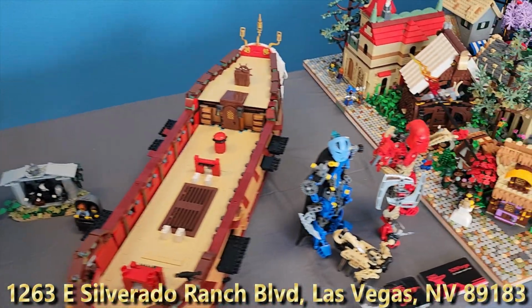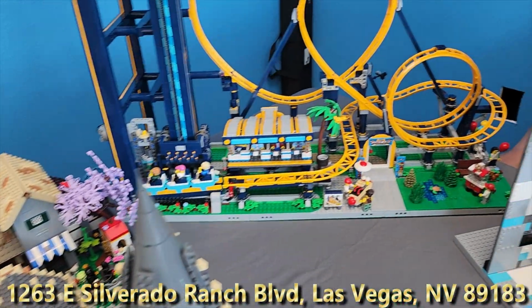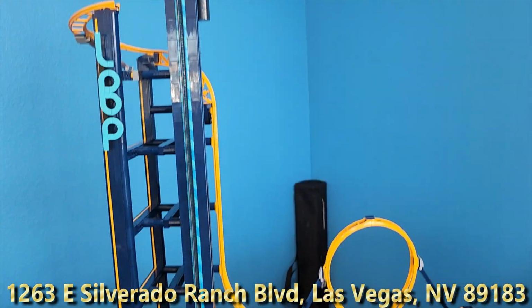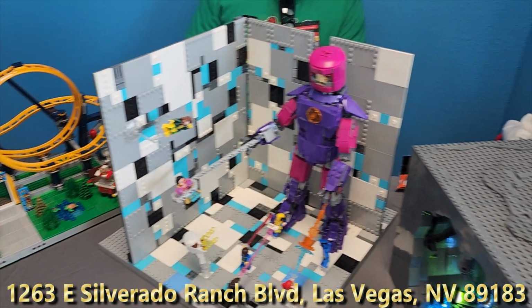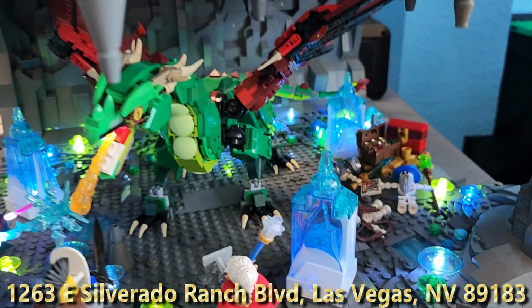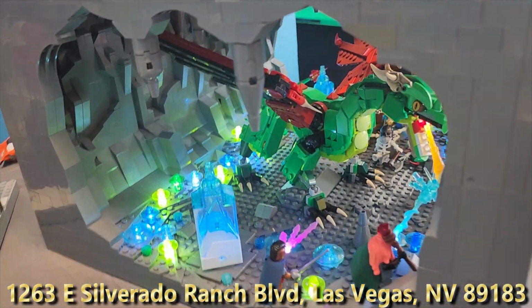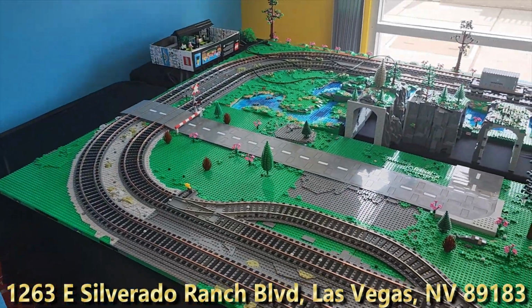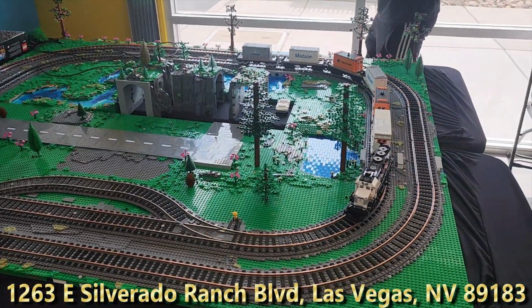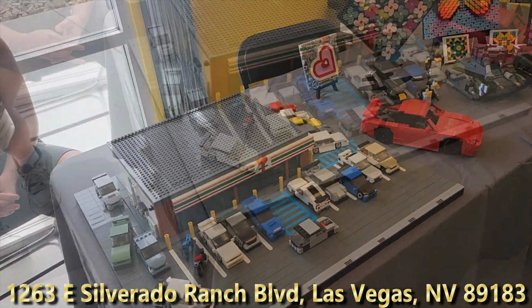The other cool part about this store is in the back off to the right hand side, there is an event space where you can book that area, have an event, birthday parties and quinceañeras and all that kind of fun stuff there. Here we actually set up a display for their grand opening where we displayed our builds as a LUG, Vegas. And it was really cool because we got kind of free range to set what we wanted up to showcase some of the builds and have a really good time.